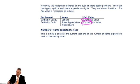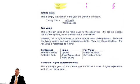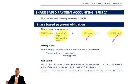And the last thing is the number of rights expected to vest. Expected to vest, grant. Let's get into the language of SBP. Typically, SBP is for a 3-year scheme. It starts at the beginning, it ends at the end, and then the cash flows.